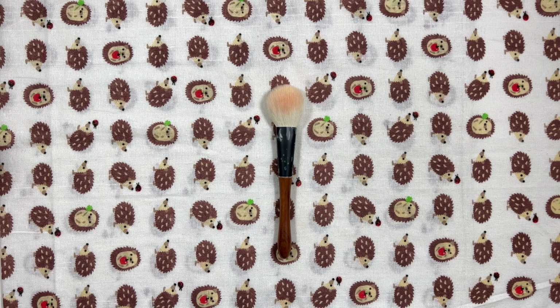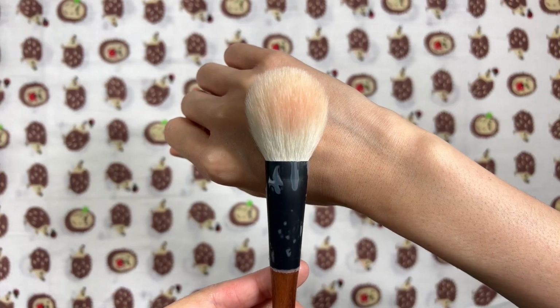This is the Shou Shou Lang F03. It's a Saibikoho blush brush from their F series that launched last year. It's a flat shape with a pinched oval ferrule. This is actually the second one that I've used.